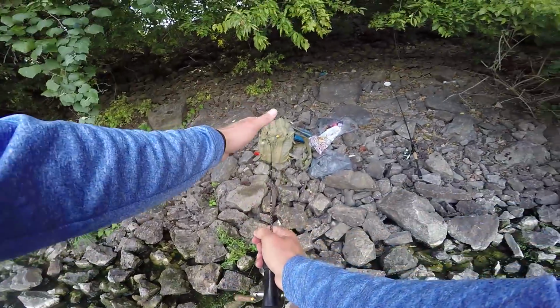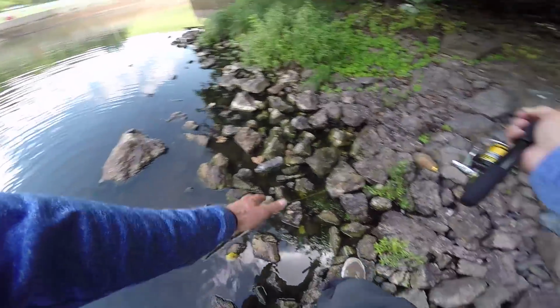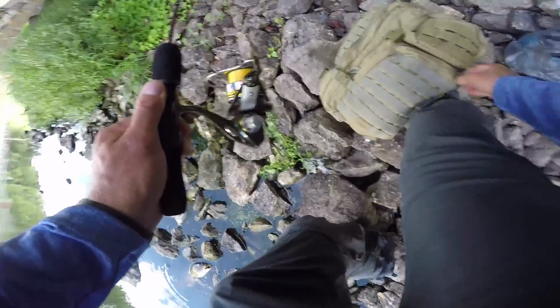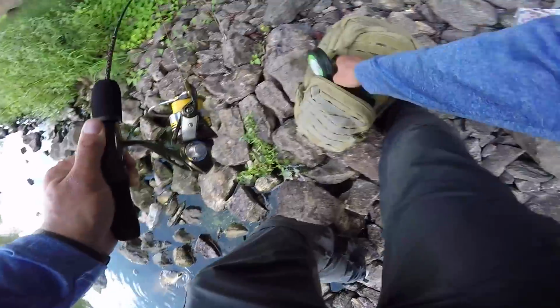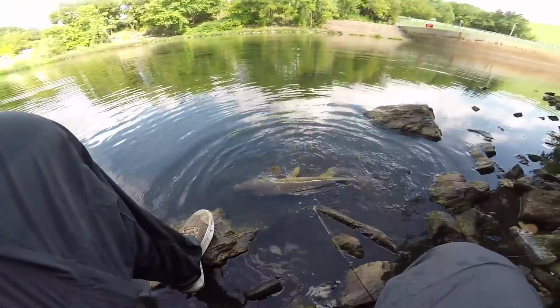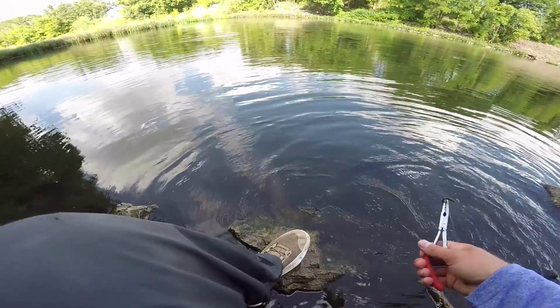We're good. Oh, I need my bag. Just calm down right there. Don't move, little dude. I'm gonna keep pressure so you don't move. One thing I learned with fishing for these things, you must have a set of these on you at all times. All right, he's free. You're free, dude.